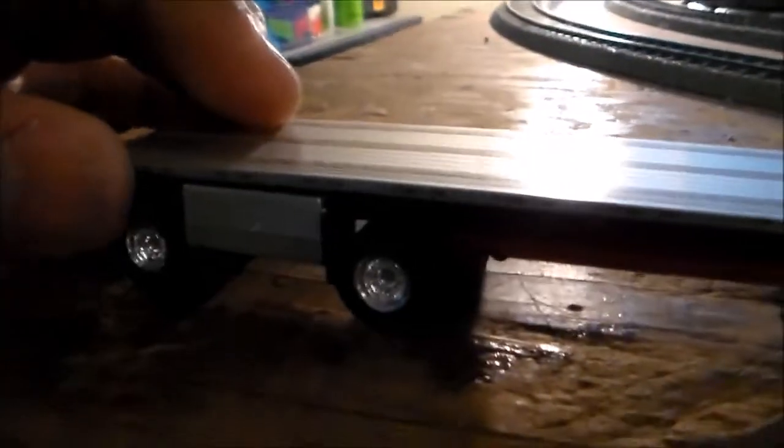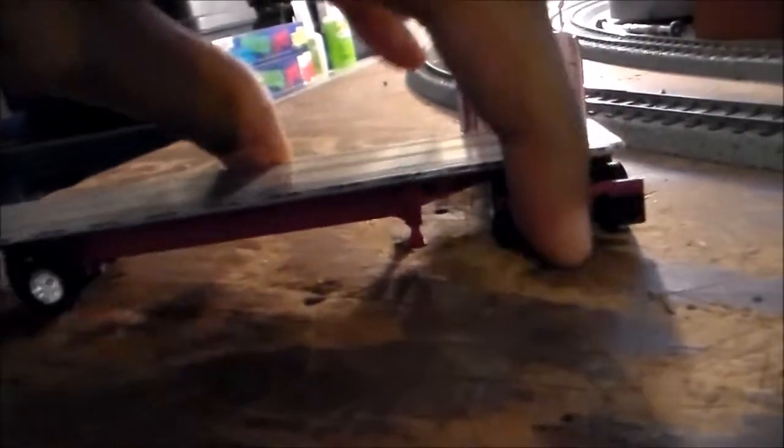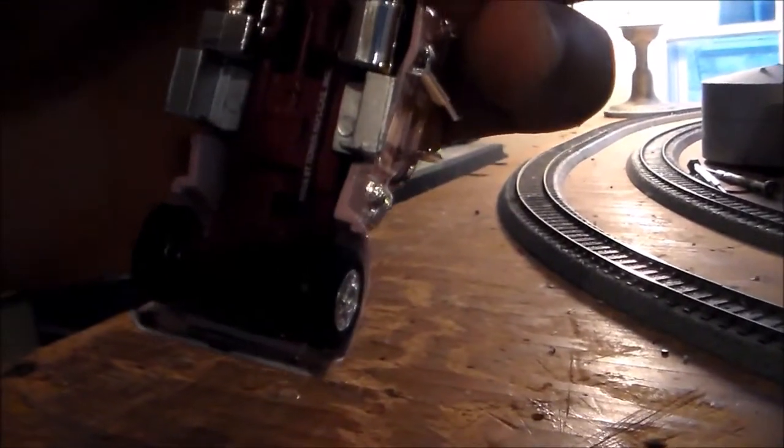I mean, it's got the toolboxes. Details on the back are exquisite. I mean, the underbody detail. They really did this truck right. This is from Tonkin Replicas, Inc. I mean, they really did this.